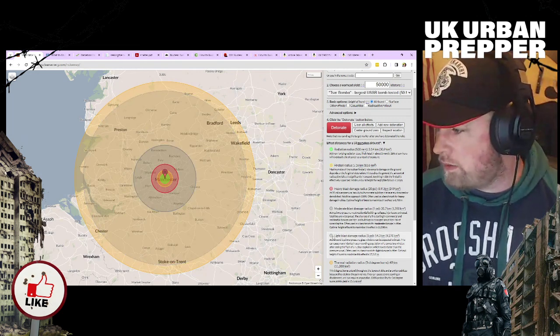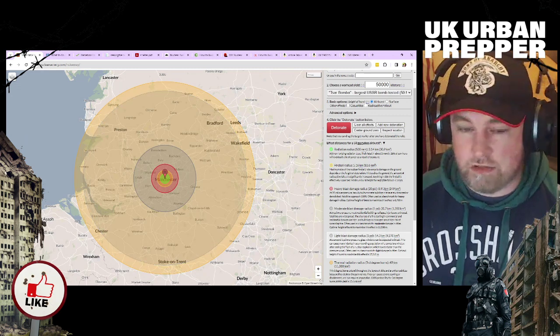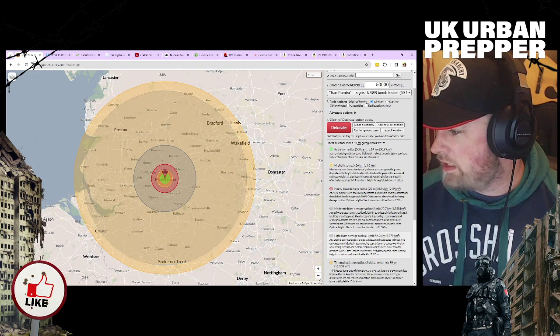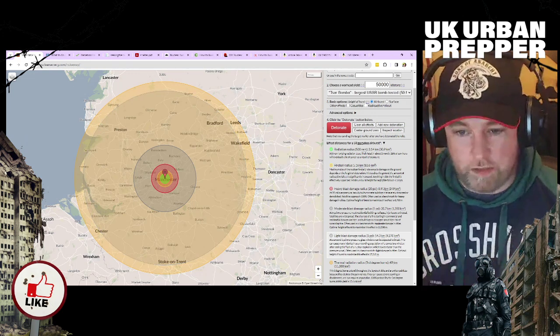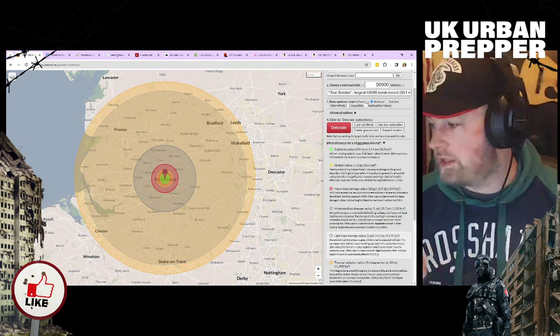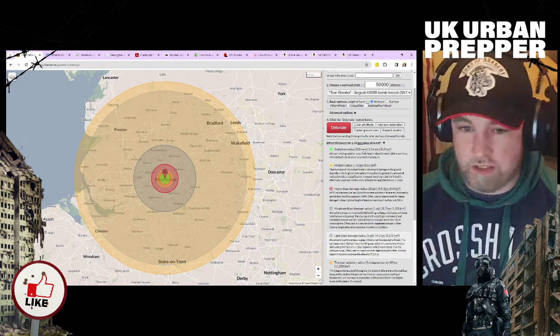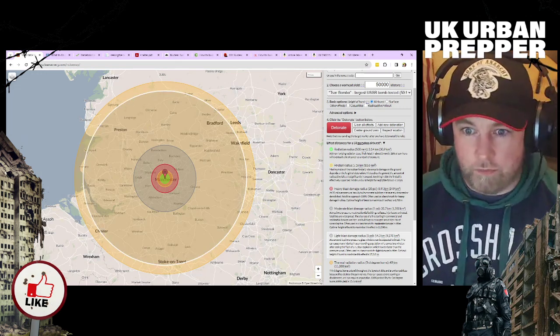Then we get to this outer circle. Now you can see how far that's gone out there. See it flashing on the screen? This is light blast damage. So glass windows can be expected to break, many injuries surrounding the population. That's your shockwave. So if you're near the windows, stuff like that, that's where the injuries are going to occur. Weaker buildings, weaker walls will come down, chimney stacks might fall, etc. Think of a really windy day.